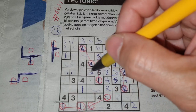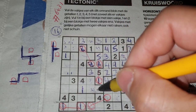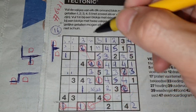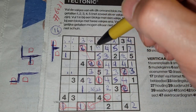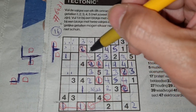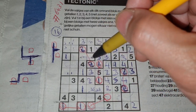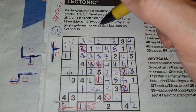This box can be a 3, this box can be a 5, so the 3 and 5 go in those two boxes as a pair, 3 and 5. So 1 digit left in this area for number 2. Then, let me see, these two boxes can be a 1, so 1 box left for the 1 in this area should be there. 2 numbers left in this area for numbers 3 and 5. We have a 5 there, no 5 there. 5 should be here and a 3 goes there.